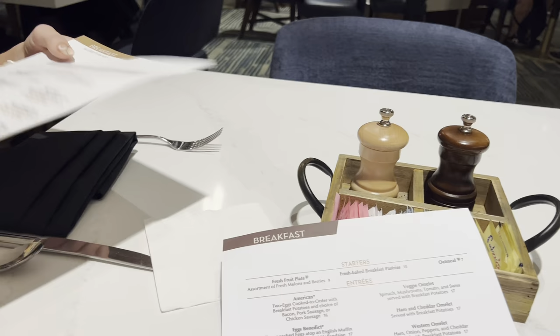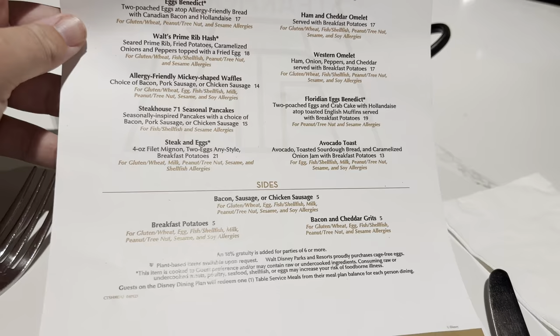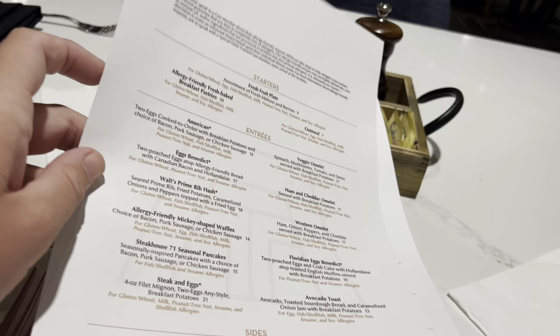Interesting. How's your allergy menu then, Laura? Let's have a quick look at the gluten-friendly allergy menu. You not fancy an American breakfast, Laura, or Floridian Eggs Benedict? No, the Eggs Benedict is too many flavours in one for me because I'm not used to having that many flavours in one. I've never had Eggs Benedict before I couldn't eat gluten, so I've never tried it. And when I tried it, it's after gluten, there's just a lot of flavours all in one. Too much for you? Too much.